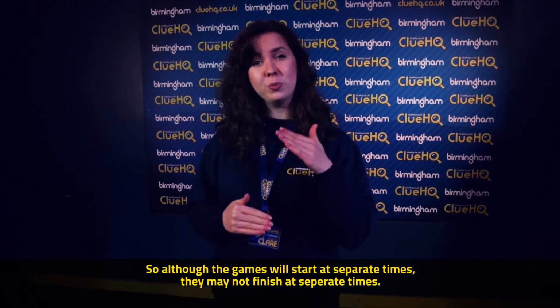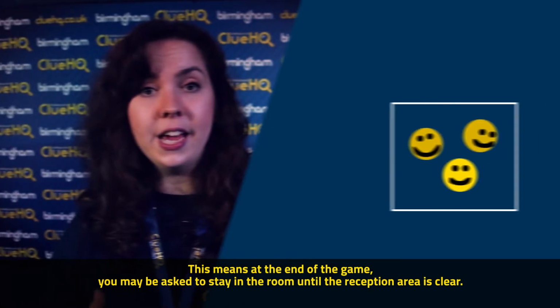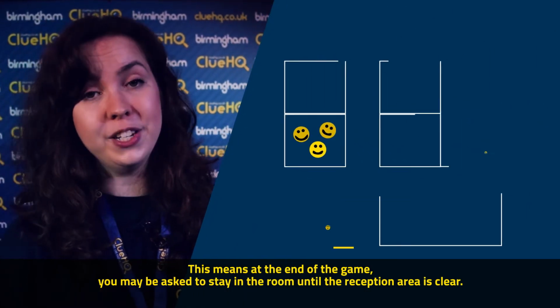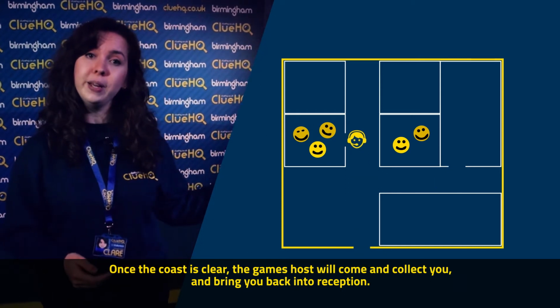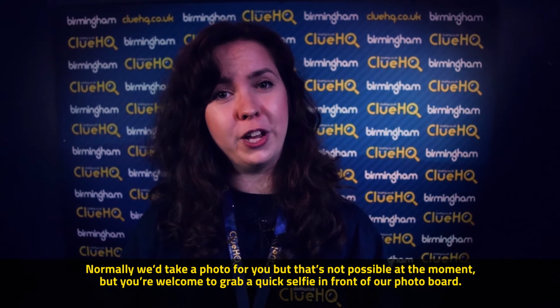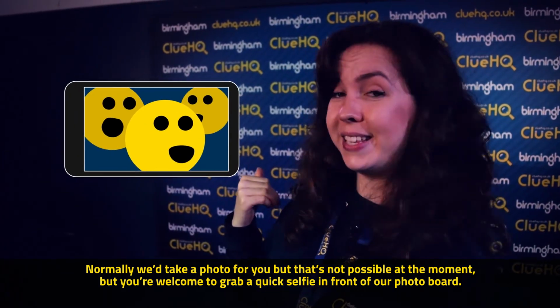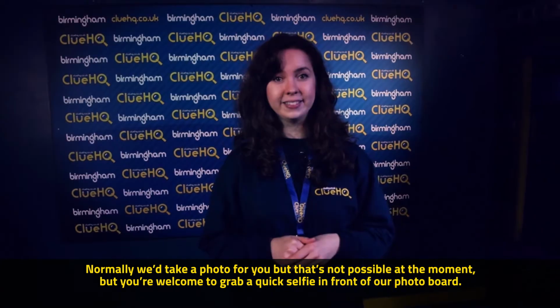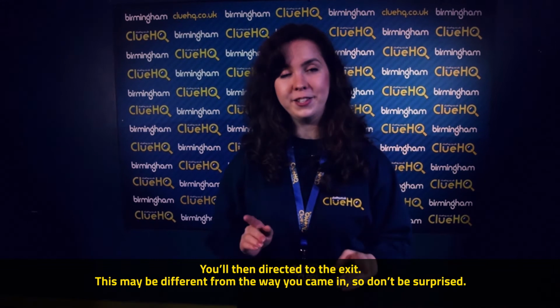So although the games will start at separate times, they may not finish at separate times. So on this occasion, you may be asked to stay in your room until the coast is clear. Once the reception area is clear, your games host will come and collect you and bring you back into the reception. Now, normally we would take a group photo, but unfortunately we can't do that right now. But you are more than welcome to grab a quick selfie in front of our photo board. You'll then be directed to the exit, but this may be different from the way you came in, so don't be surprised.